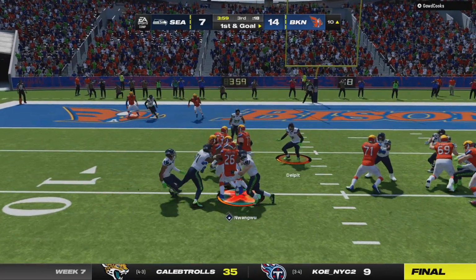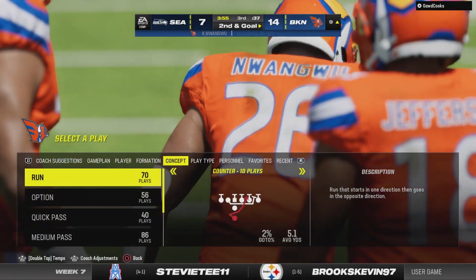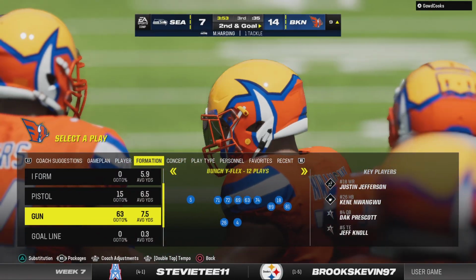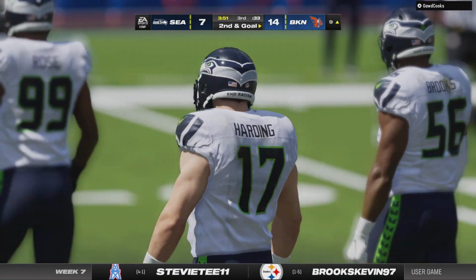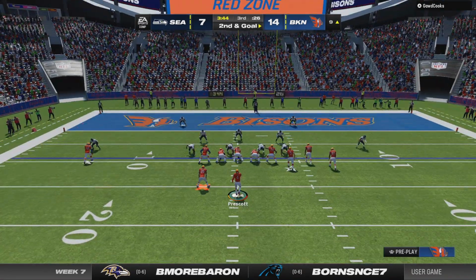Now a give running left is Nwangu. And a short pickup there down to about the 9. It's a gain of a yard, and it'll set up second and goal. Defensively, pretty good start there with their backs against the wall. That's a win for the stop troops right there.